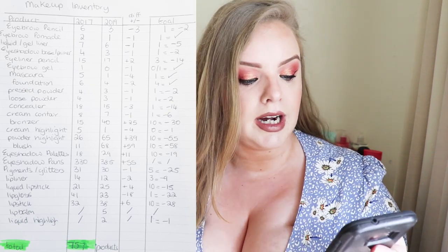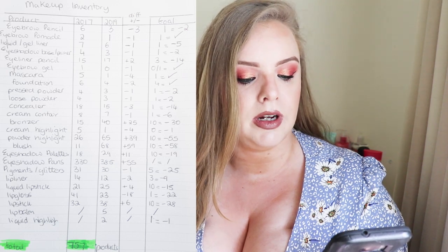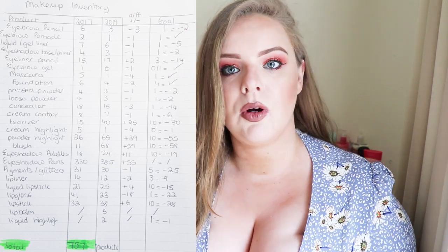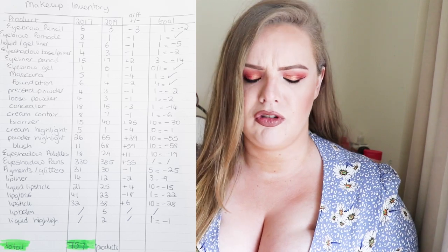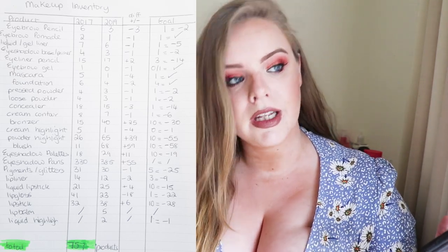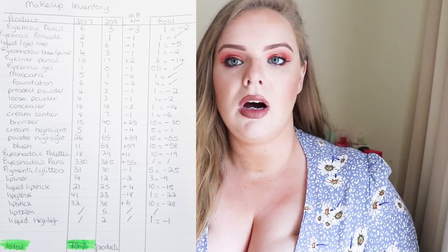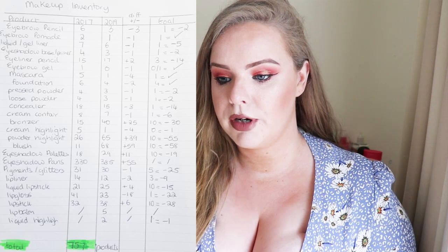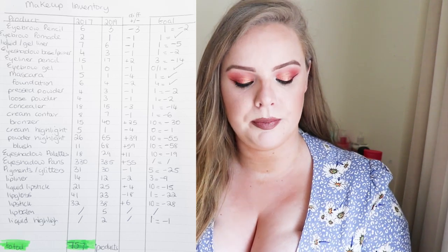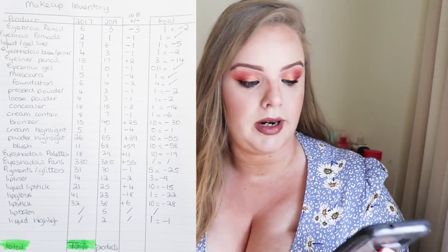Liquid lipstick. I had 21 liquid lipsticks and now I have 25, so I've gone up 4. My goal is to have 10. That's still too much. I don't agree with that, but I wrote that down. So I need to use up 15. Oh Lord, I don't need 10 liquid lipsticks. I would like pretty much all of them gone bar 1 or 2, but we'll just go with this. For now, that is better than where we're at.